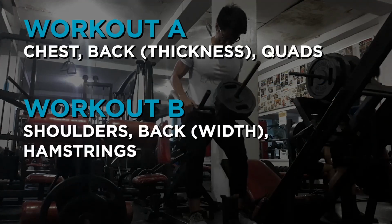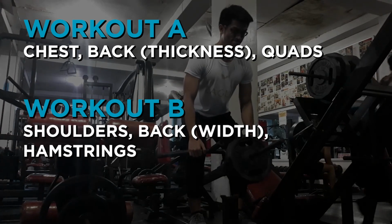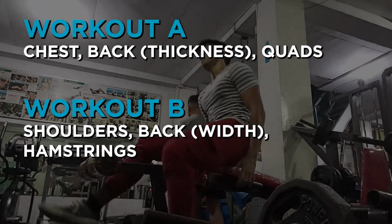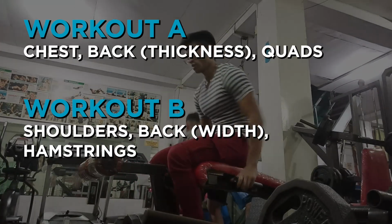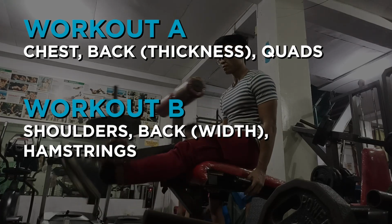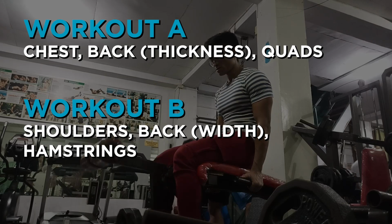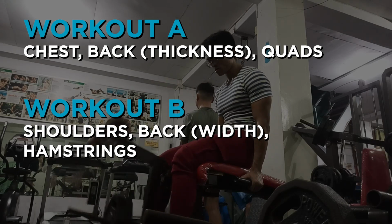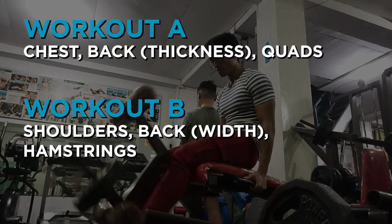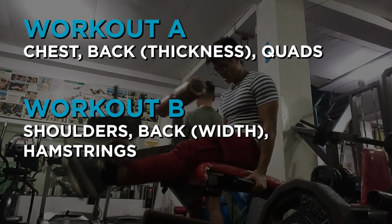Workout A would be for chest and back, horizontal pulling. This is for thickness of the back. So you do a lot of your rows where the resistance is in front of you. And then some quads. Workout B will be for shoulders, and then back for back again, but focusing on vertical pulling where the resistance is above me. And then I do some hamstrings there. So I just alternate that throughout the week. So it hits all the muscle parts, all the muscle groups throughout the week.